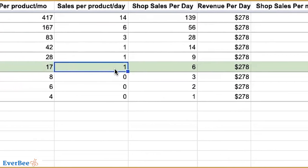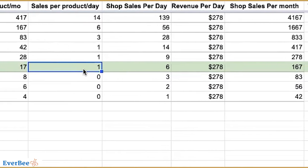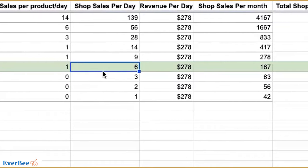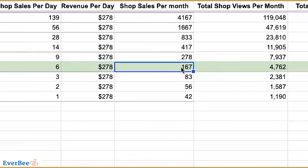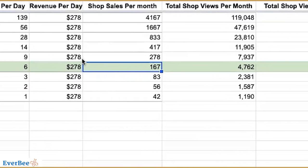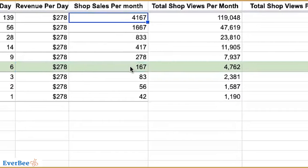How many sales per product per day? We just need one. So each product needs to sell one time per day. And that's a total shop sales for one day of 6. Just 6 sales per day for your shop. So in your dashboard, all you would see is 6 at the end of the day. Again, same revenue, 278. Shop sales per month, we just need 167 sales. Just 167 sales per month for our shop versus 4,167, right?